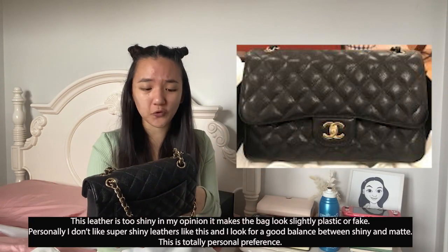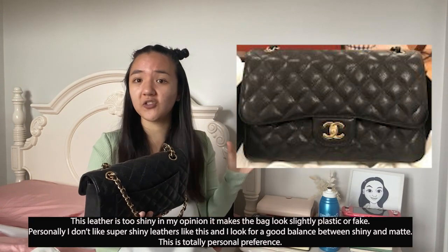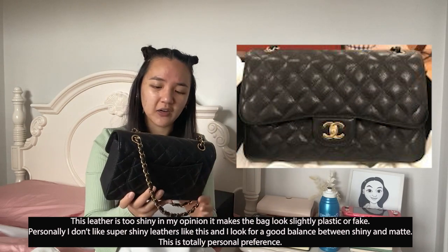So I'll usually look at the bag and make sure that I'm moving it around and making sure it's catching the light and it's not looking flat or matte or really dense in the color and dull, just because personally that's not what I like. But on the other hand, I also don't like the super duper shiny ones that almost look reflective and plastic. I'll try and find some photos or videos online. I might struggle to, so I apologize if there's no content to show here.